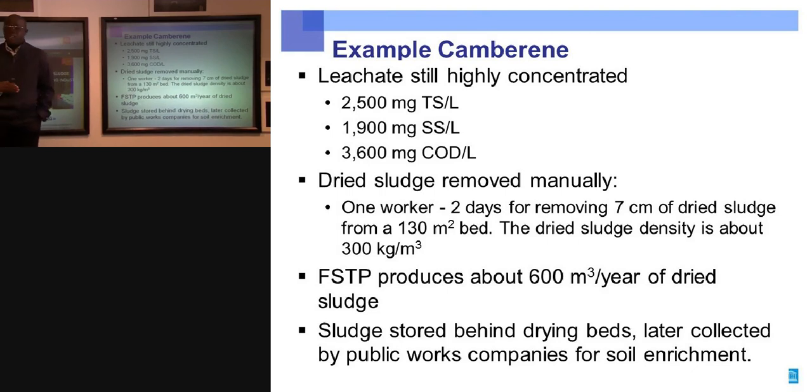It means if we reuse this sludge correctly, we can have some great added value. We can make this plant at least profitable, or at least balance it correctly in the operation cost. Sludge is stored behind the drying bed, later collected by a public work company for soil enrichment.